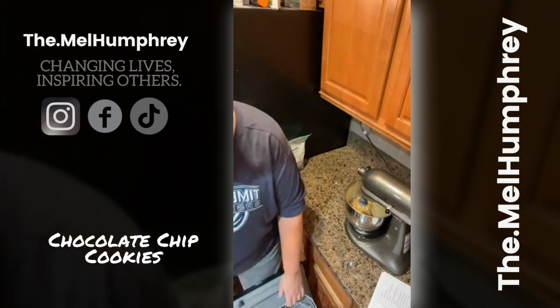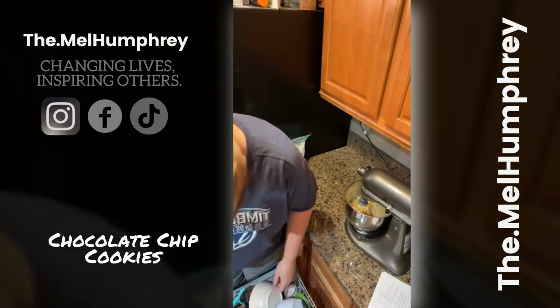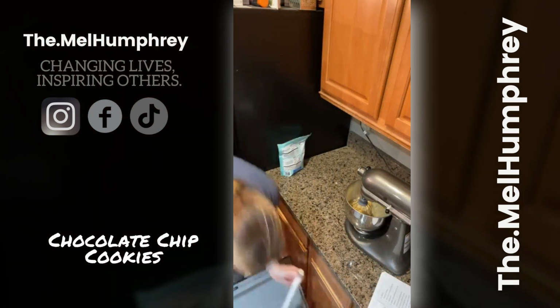coconut flour. So you can definitely use coconut flour also. You just make sure that you do the conversions online because coconut flour and almond flour are not equal. So you have to make sure that you do the right amount. And literally if you just Google how much almond flour equals X amount of coconut flour, it'll tell you.